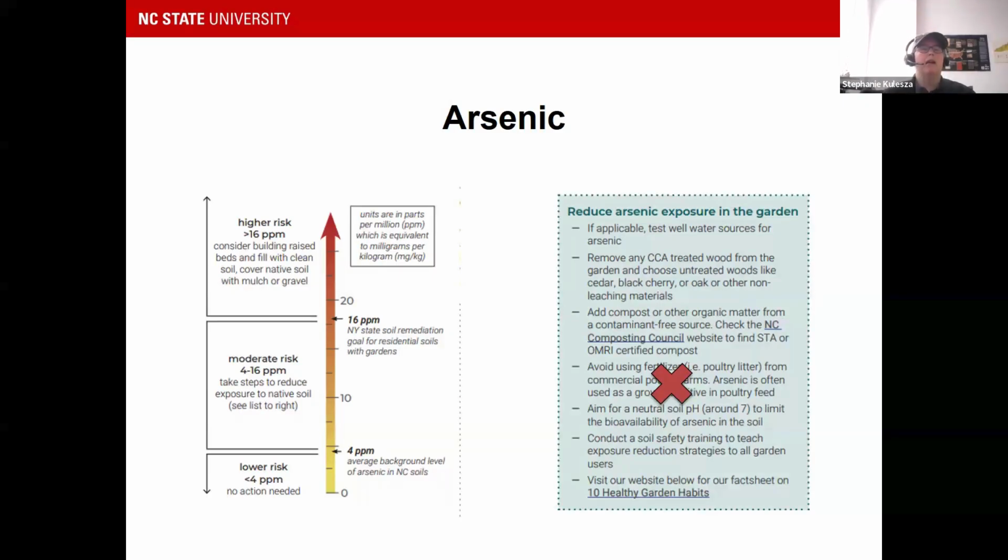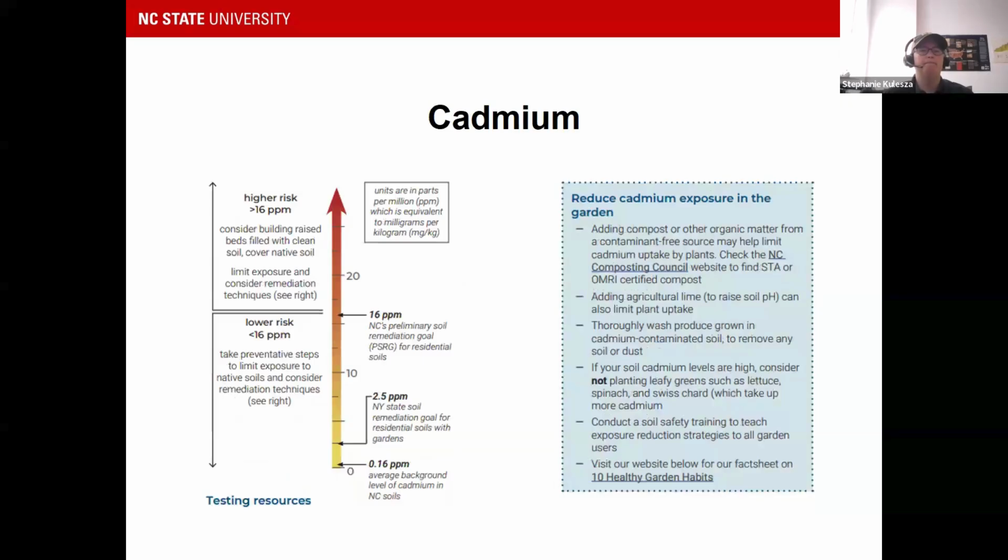And then there are several ways that we can reduce our exposure by just not coming in contact with as much soil. Washing our produce, washing our hands, and taking off our shoes before we enter the house are all great strategies to reduce our exposure if we have soils that have arsenic or any metal in them.